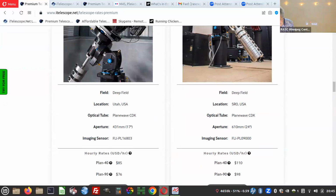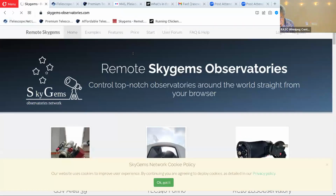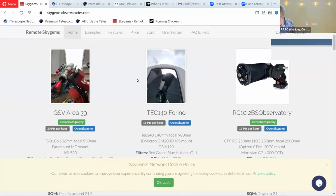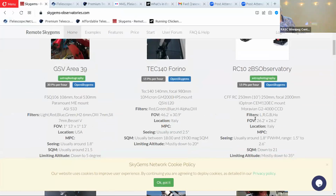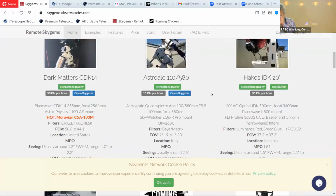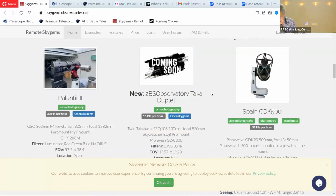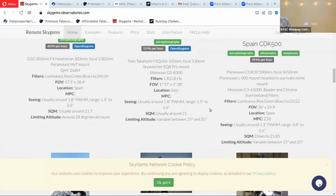In contrast, I want to take you to SkyGems. Now these points are in euros, so you just have to multiply that by 1.5, something like that. So you've got something here, 30 points an hour, 15. I think I saw one somewhere for 8. So these are a lot cheaper, and this is probably where I would go if I wanted to actually book the scope and use it in that way.